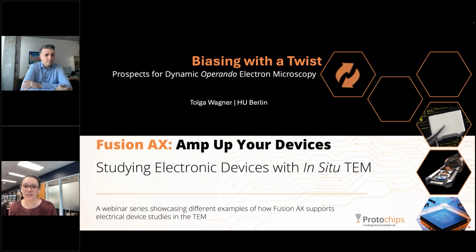So today we have an incredibly talented speaker who's not afraid to take on large challenges to help set the proper benchmarks to help lower the barrier to entry for future scientists when it comes to nanoelectronic devices and electrical characterization research. He's been known to build and modify equipment to test new concepts and really help drive these new workflows in the electrical characterization space. And so I'm really excited to introduce today Dr. Tolga Wagner from Humboldt University in Berlin.